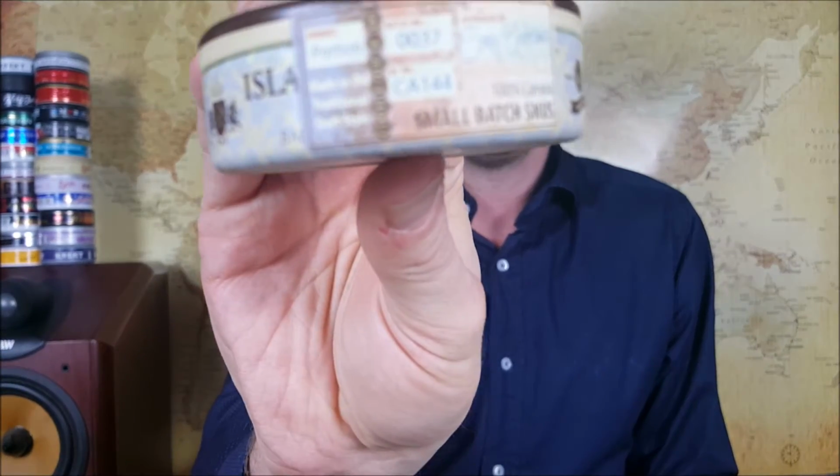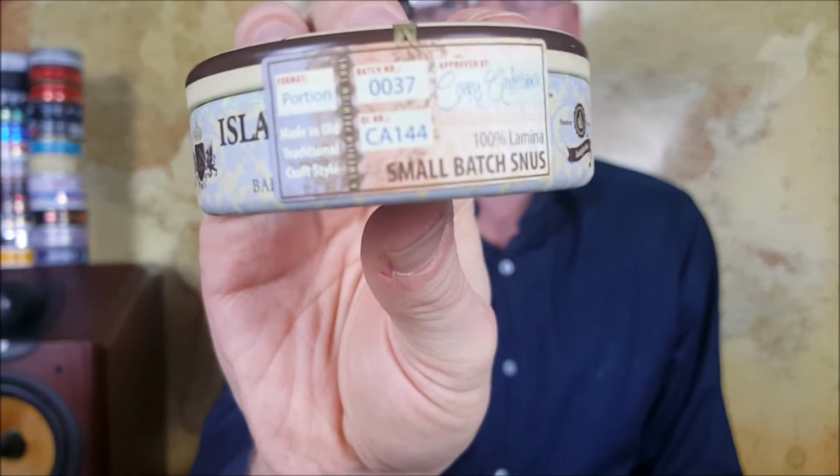And this actually has got 12-year-old Bowmore single malt whiskey in it, which is a peaty whiskey, but not quite as peaty maybe as Lagavulin or Laphroaig, which is further south on the island. And this has been specifically crafted in a small batch. This specific one is batch number 37, and you can see that it's been signed off by Conny himself there.